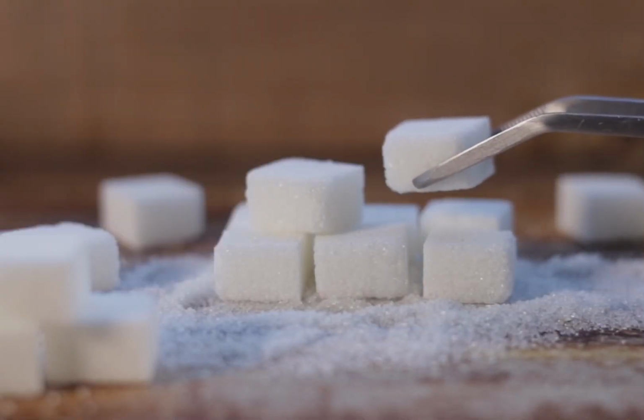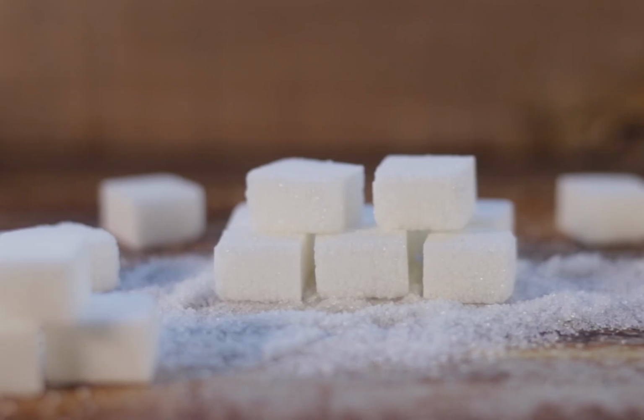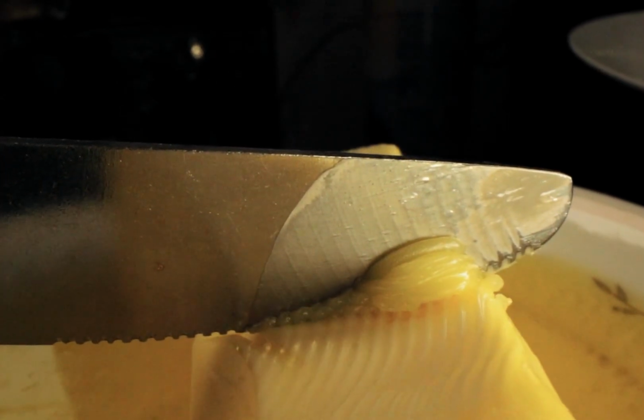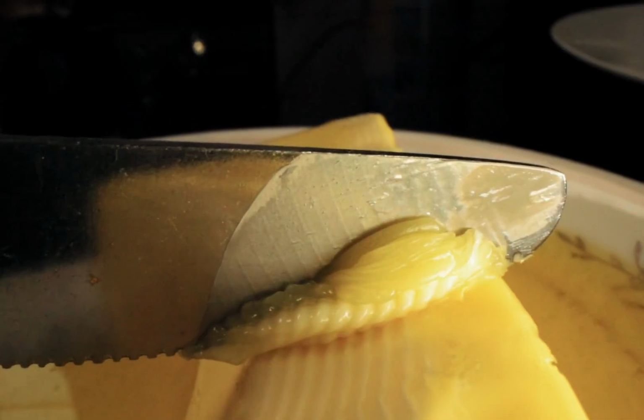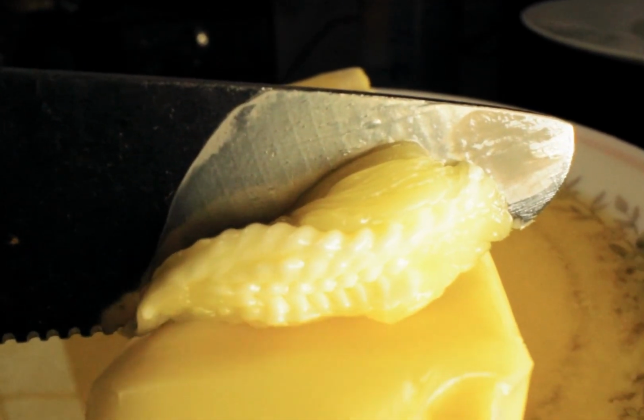Sugar plays a huge role too. Because sugar is hygroscopic, especially brown sugar with its molasses content, it pulls moisture from the air and brings it into the cookie. Meanwhile, the fat from butter coats the starches and slows down staling, which is why cookies don't go stale like bread. They just get chewier as moisture redistributes.